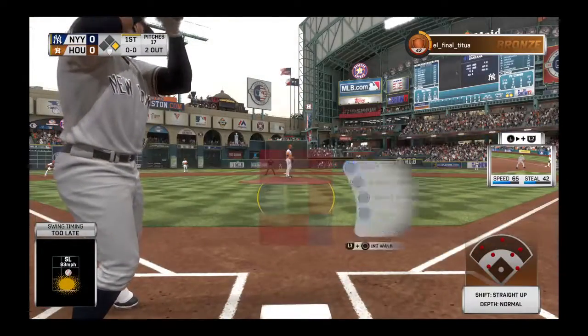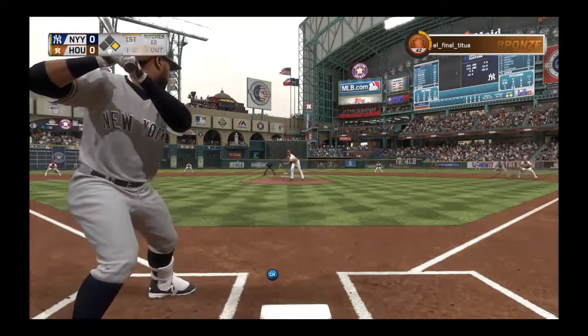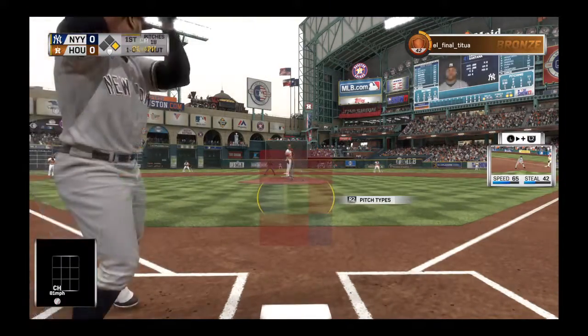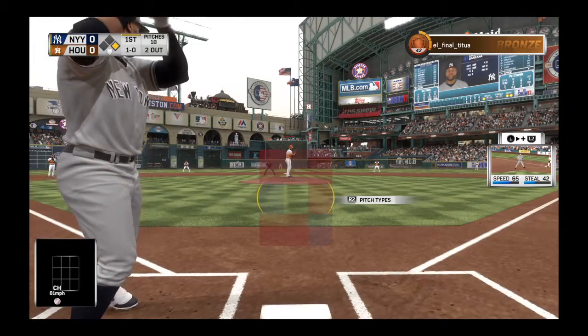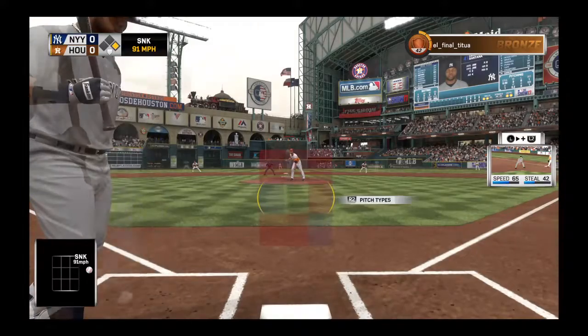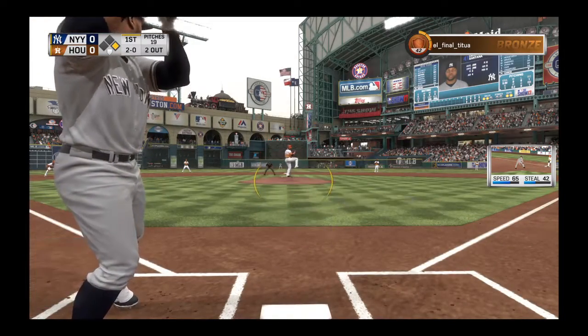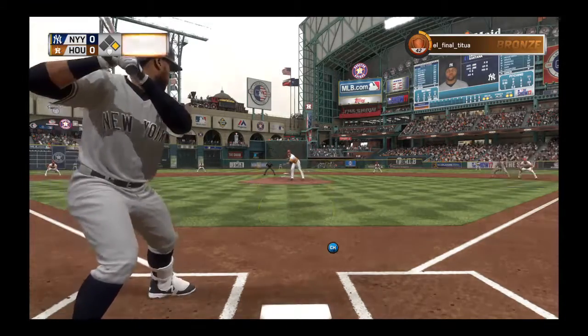2 away. Here's Carlos Santana now. He takes his first cuts in this one with a man at first and 2 away. Lays off 1-0. Here comes the 1-0. Sinker stays outside and is behind now 2-0. Wow, not a great spot to be in right now. 2-0 to a great hitter like this.